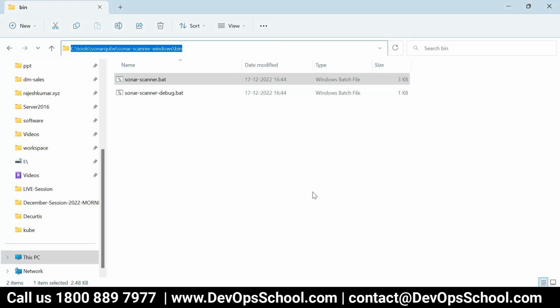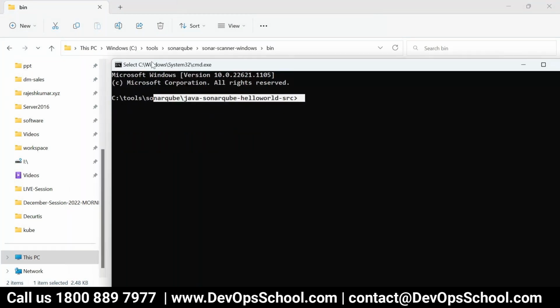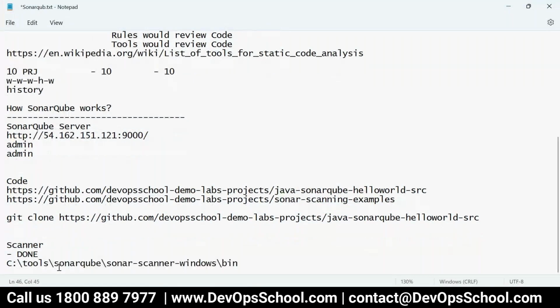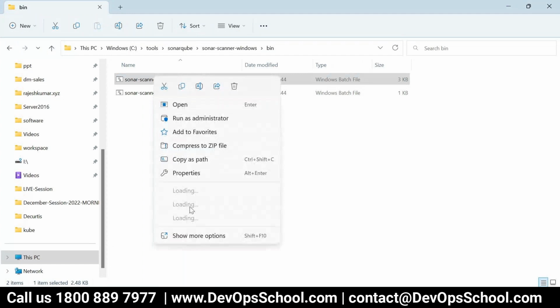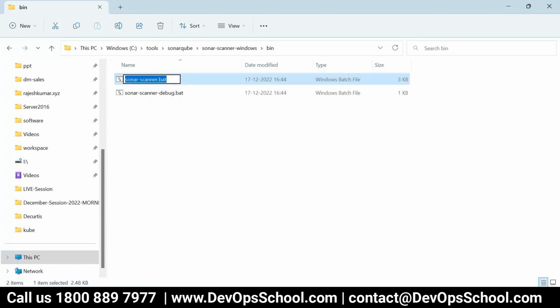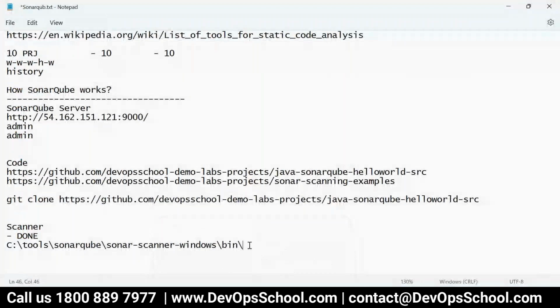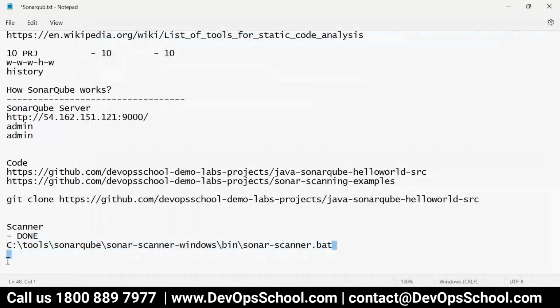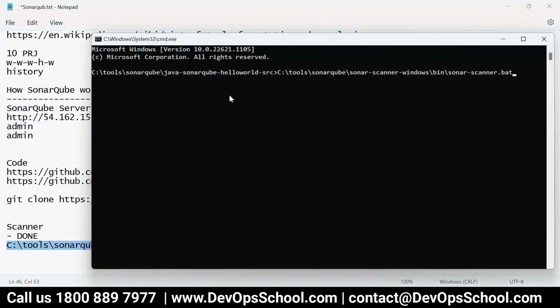So scanner is, just a second, guys. Scanner is, now I'm putting the hard coded full path. But you know what? If you add this path in the path environment variable, then you can call it directly. So I'm calling the whole thing. So this is the scanner in Windows, and you run the scanner in the place where your source code is. Correct? All of you?